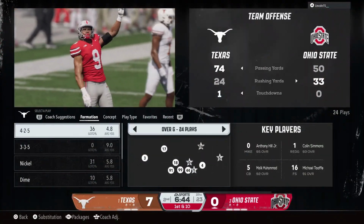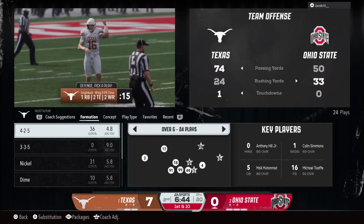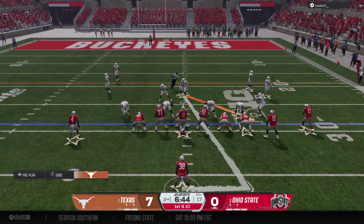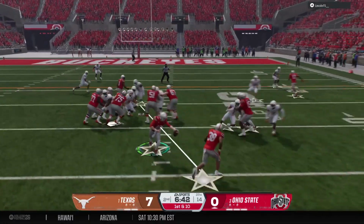The offense will take over from the 29. Love to see defensive backs who are able to locate the football and break on the ball and be able to go up and make a clean interception. Great play here. Okay, here comes the Ohio State offense back on the field.